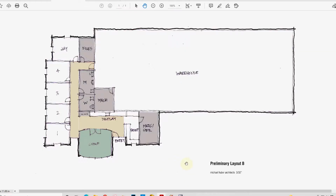Another layout, as we looked at study A, we're like, man, that is a huge presence that warehouse has. Is there any way we can start to wrap this office in front of that to help break it up? So that was a study here, moving the reception marketing area around the corner. You know, the entry conference area is still more prominent, the offices with natural light, etc.